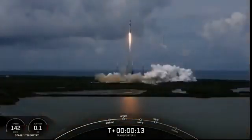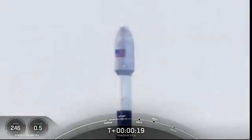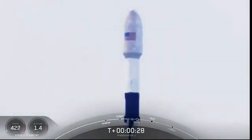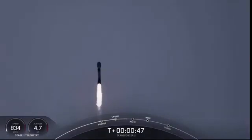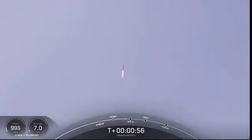Vehicle's pitching downrange. Chamber pressure is nominal. We are T plus 42 seconds into flight. Falcon 9 has cleared the tower, and we're currently throttling down in preparation for max Q. That should be coming up in about 20 seconds. Max Q is where the vehicle will experience the highest amount of aerodynamic pressure.